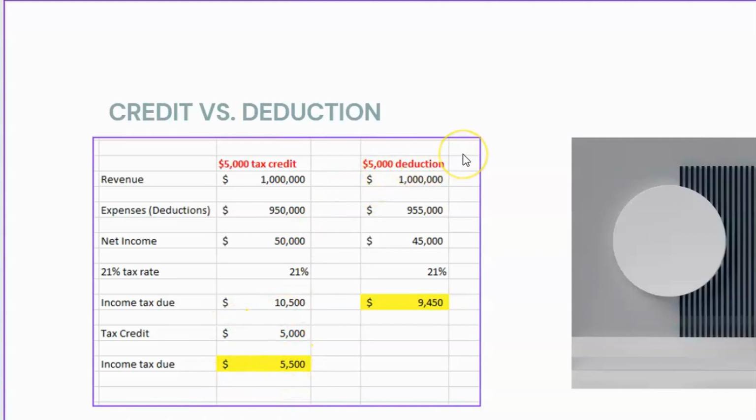Now say the company found a $5,000 tax deduction. So $1 million of revenue, and now their deductions go up by $5,000, right? They were $950,000, now it's $955,000, and that reduces their net income by $5,000. The tax rate's still the same. Income tax due is less by about $1,000. But look, there are no tax credits. So you can see the impact of a tax credit versus a tax deduction. Tax credits are always more valuable than a tax deduction.